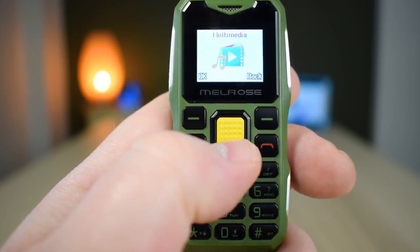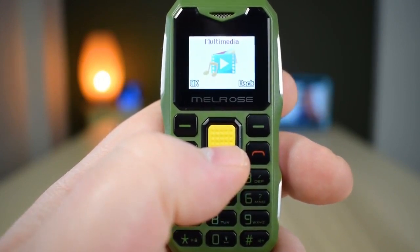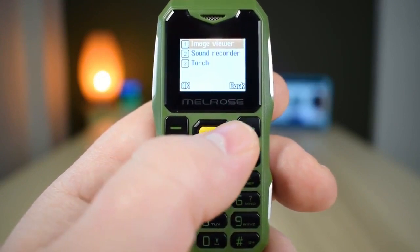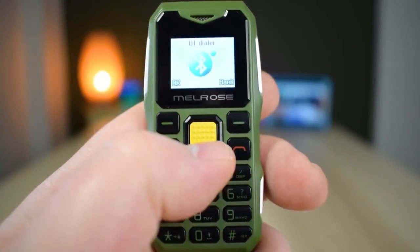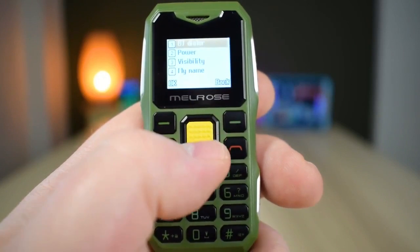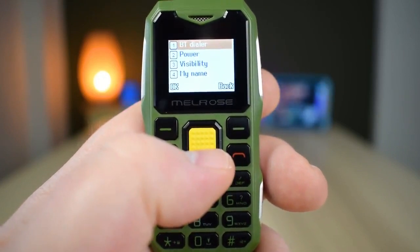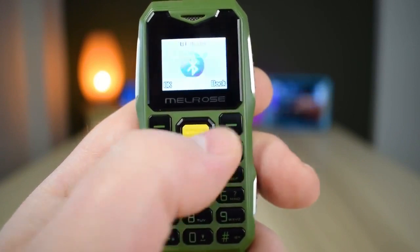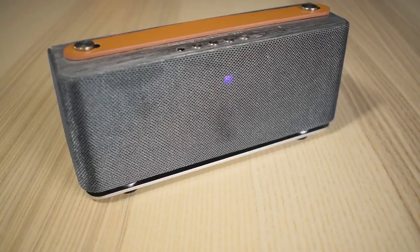You will also find an FM radio tuner and a multimedia menu, which gives you access to the sound recorder, the torch and the image viewer. There is also a Bluetooth menu which lets you connect to an external speaker, either for music playing or a hands-free call. Let's see how easy it is to find and connect to other devices.